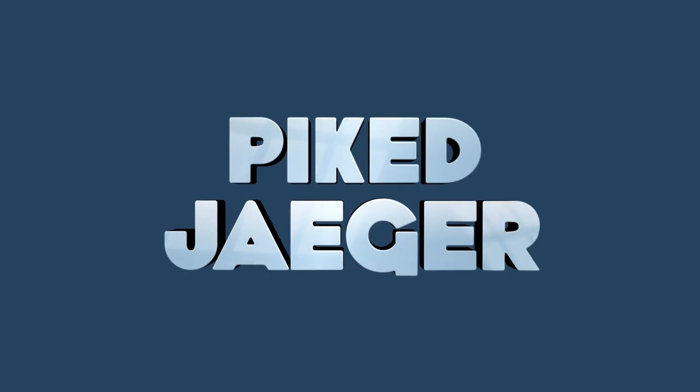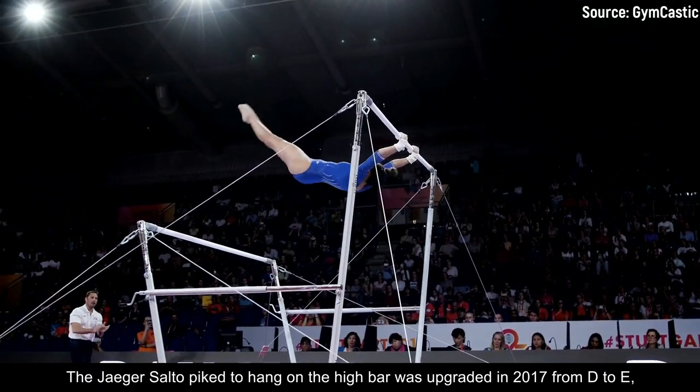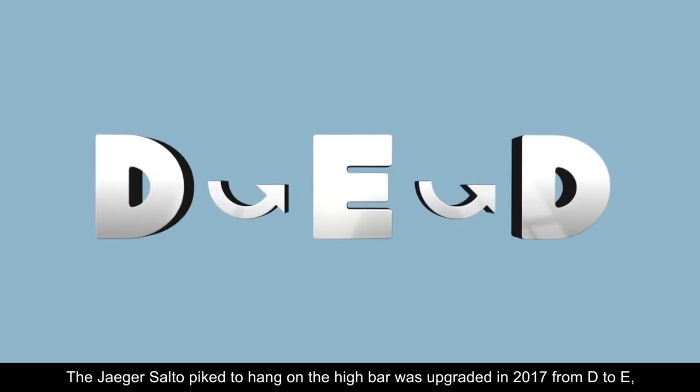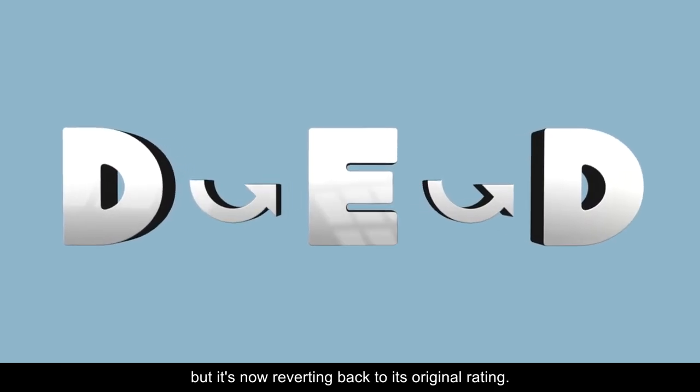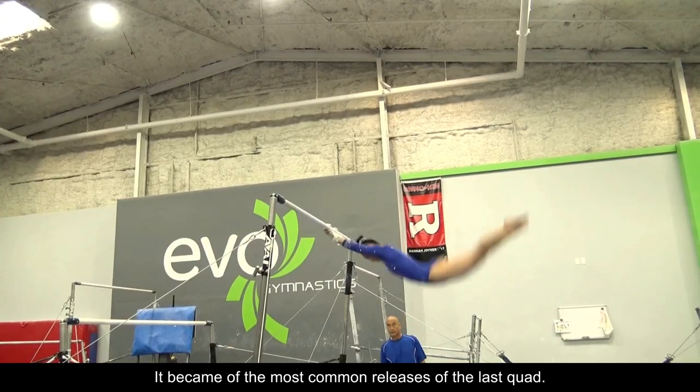Piked Jaeger. The Jaeger salto pike to hang on the high bar was upgraded in 2017 from D to E. But it's now reverting back to its original rating. It became one of the most common releases of the last quad.